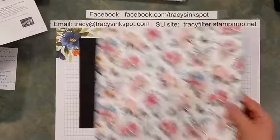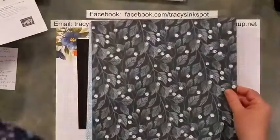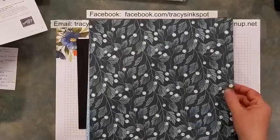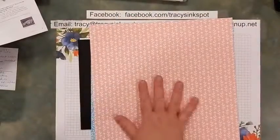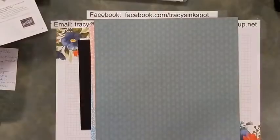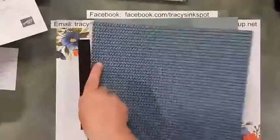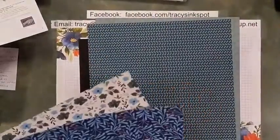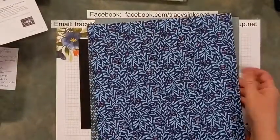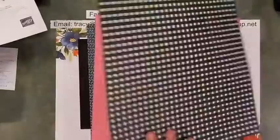So there's some really pretty florals, along with just some really basic patterns in the background. And your color palette is Balmy Blue, Blushing Bride, Crushed Curry, Evening Evergreen, Night of Navy, Polished Pink, and Soft Succulent. So really, really pretty combinations, fun patterns on the back. And this one is one of my favorites. I think this one is really kind of cool. And there's your Polished Pink, and then some greens and blues.